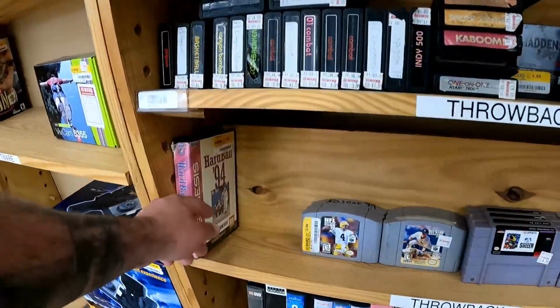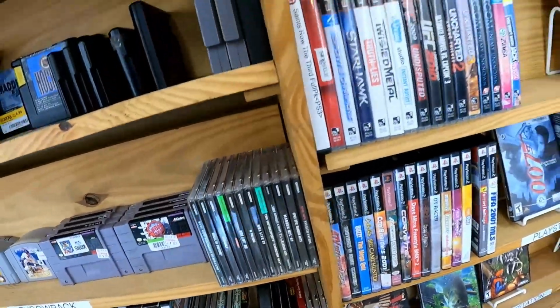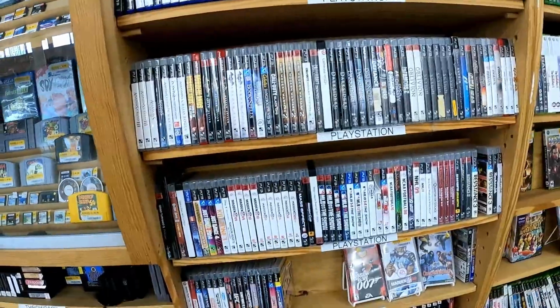They don't have any Genesis stuff today, which really kind of stinks. Some common PS stuff, but yeah, we'll take a look and see what we can work towards. All right, so surprisingly, they took the majority of what we had, and we sold. Basically, I also didn't realize that they don't do trade-in credit, they only sell stuff like that.